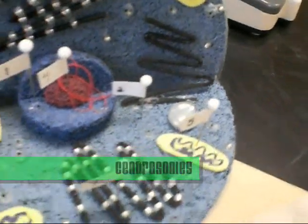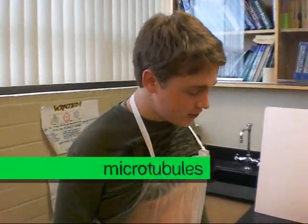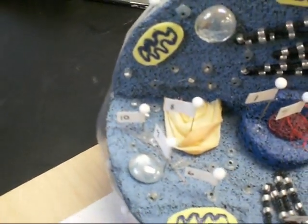Another amazing feature of the cell are the centrosomes. With these little guys, the cell is able to divide and produce infinite cells for your enjoyment. Don't forget about the microtubules. Composed of tubulin proteins, these hollow little rods help support the structure of the cell.